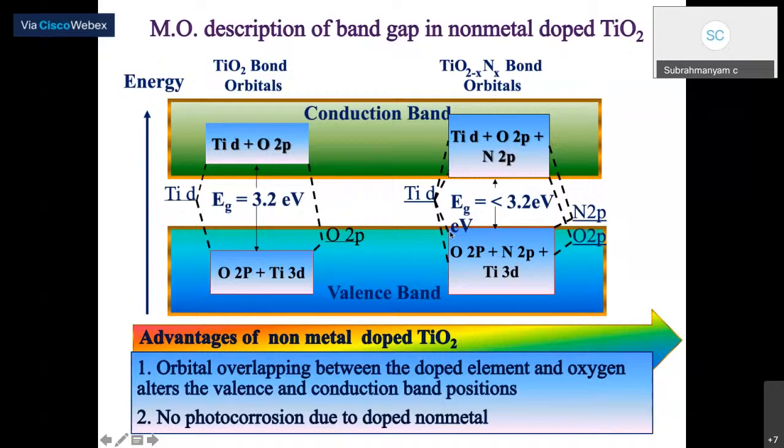As a result, this is the original band gap and now this is the decreased band gap. This is the second possibility. The third possibility is that you follow nature.